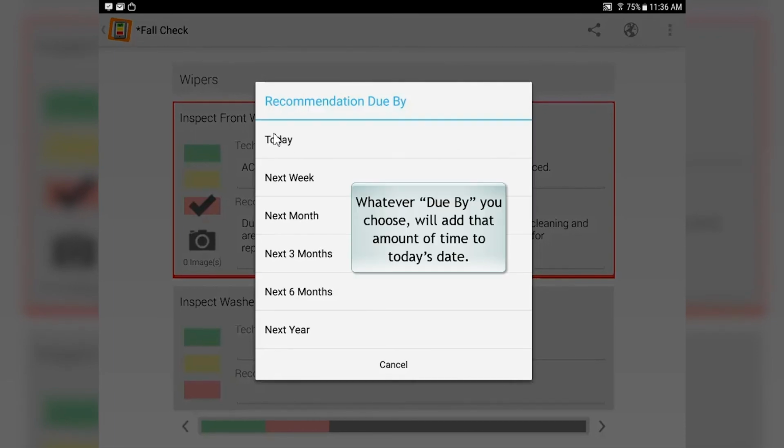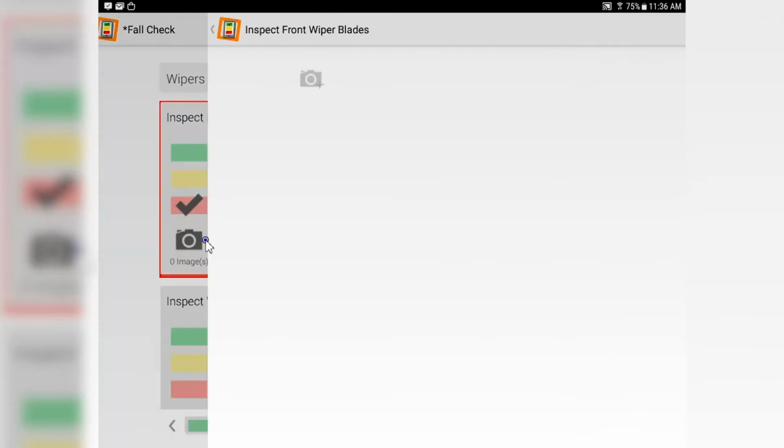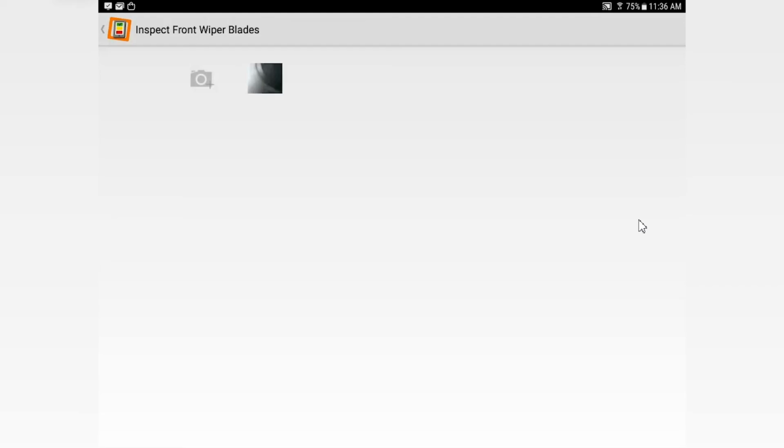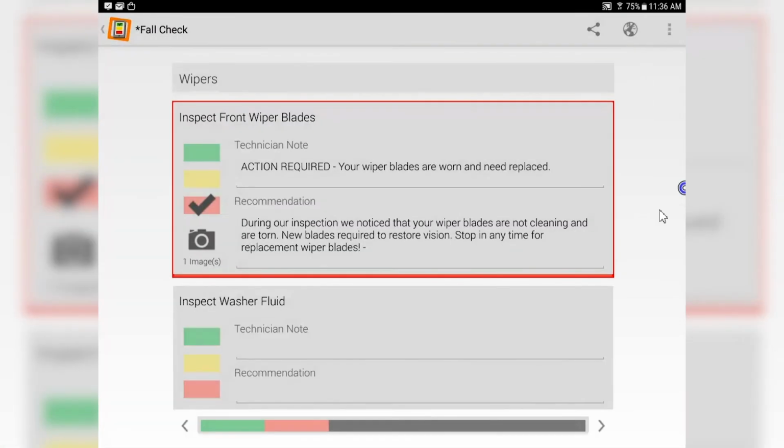But if you have a job on here that doesn't have to be due today, you can put that out for any other date required. And of course we're going to go and take some pictures again. We want to take pictures, as I said, the good, the bad, and the ugly, just like this. And be sure you hit OK between each picture. And then once you take that picture, move on to the next point.